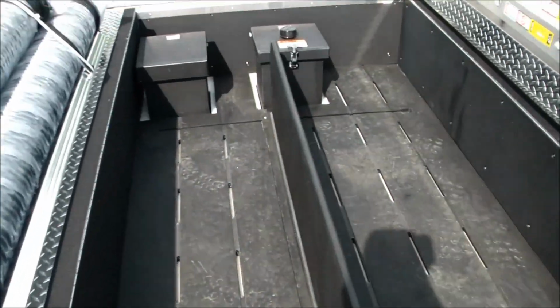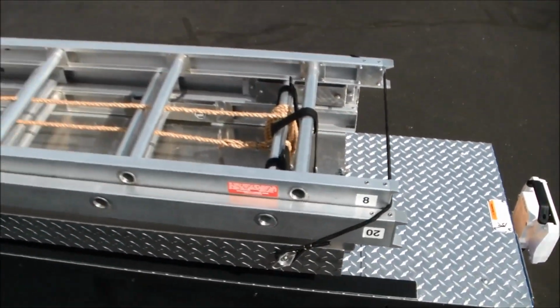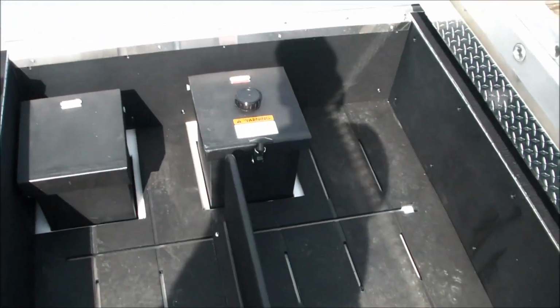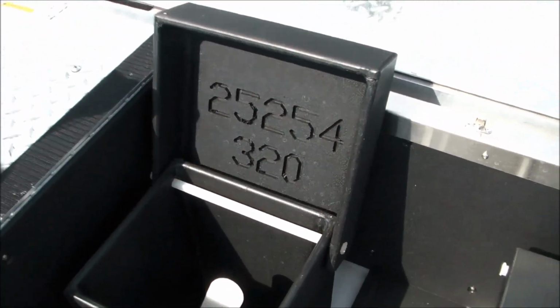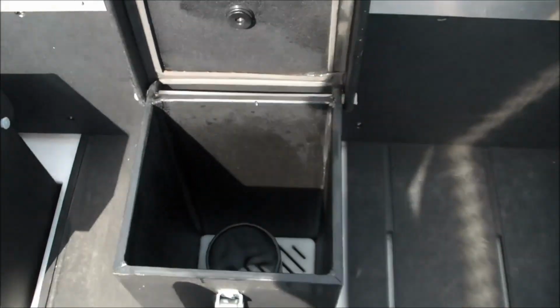Get up here on top of the hose bed. You can see the nice poly hose bed. We've got our ladder rack for storing the necessary ladders on board. Got our foam fill tower, our water fill tower, showing you 320 gallons of water and 25 gallons of Class A foam.